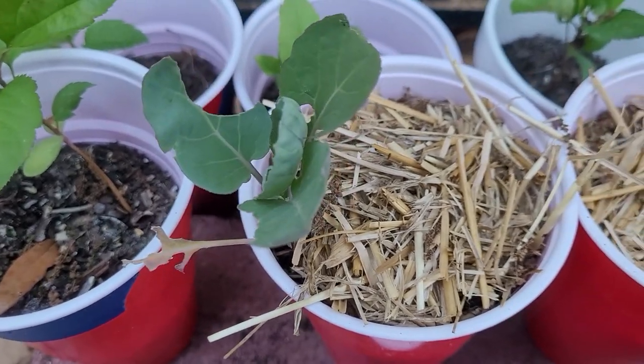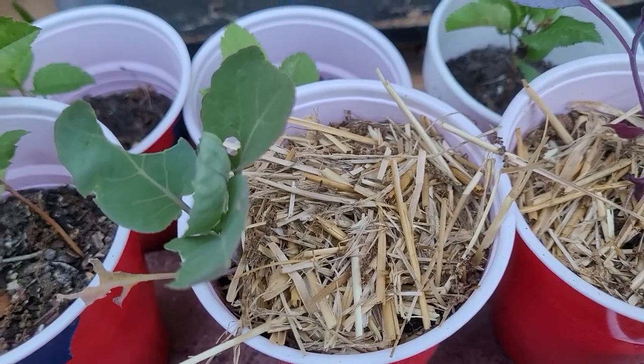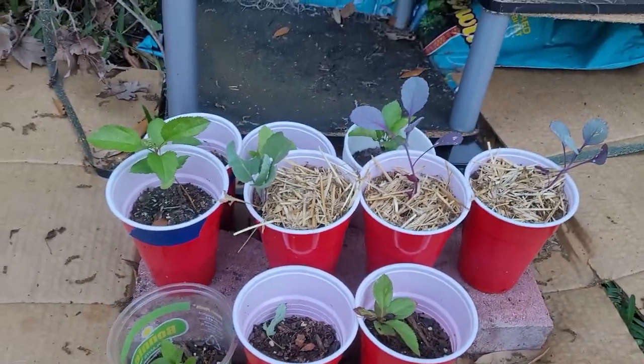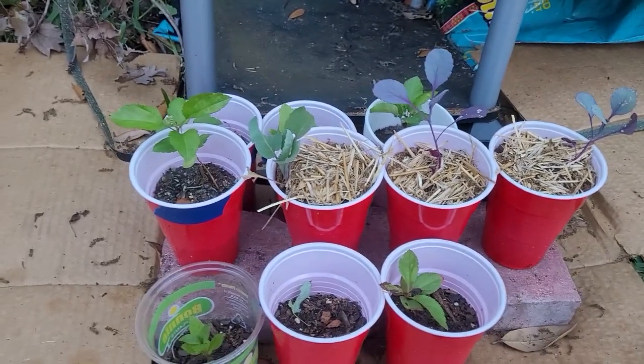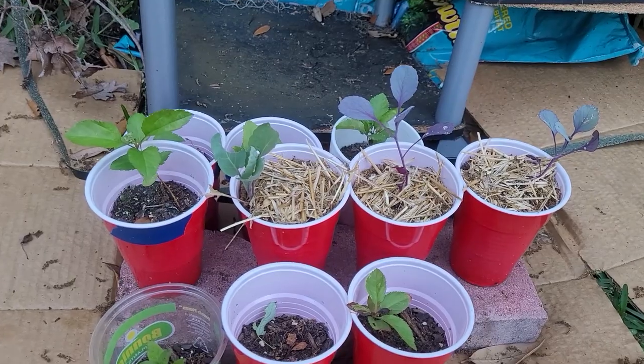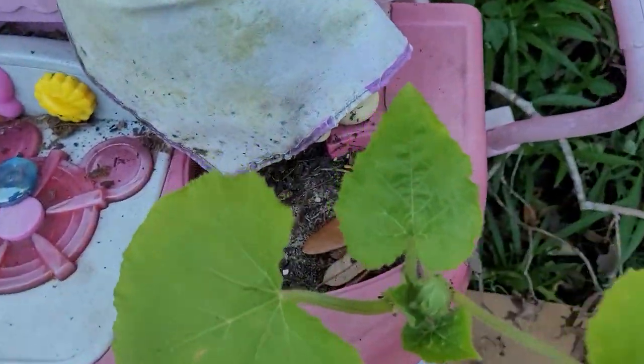And I think that's why it's over here, because look, it's all... But that is also in peat moss. So I'll see how this little section does. It's out of the sun, really. It's the morning sun, and they're pretty protected.